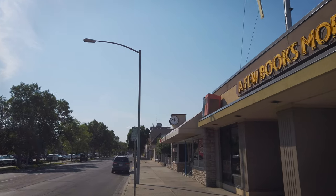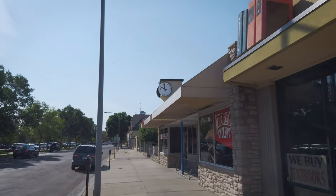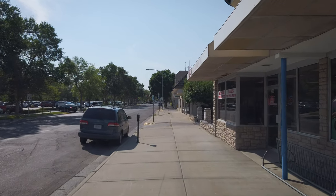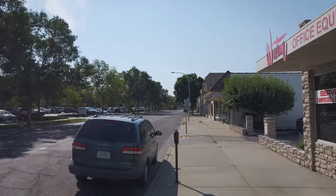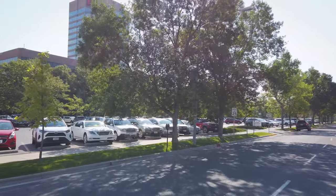I thought it was a smoke shop, but it's a bookstore. Awesome. Love me some bookstores. Oh, and a bike shop too, the Ride Cyclery. Cross over to the shady side of the street.